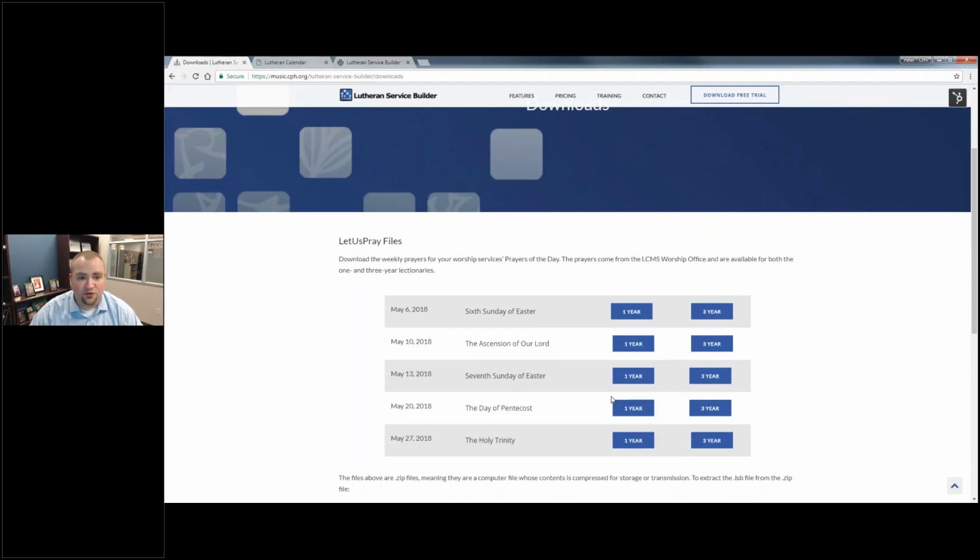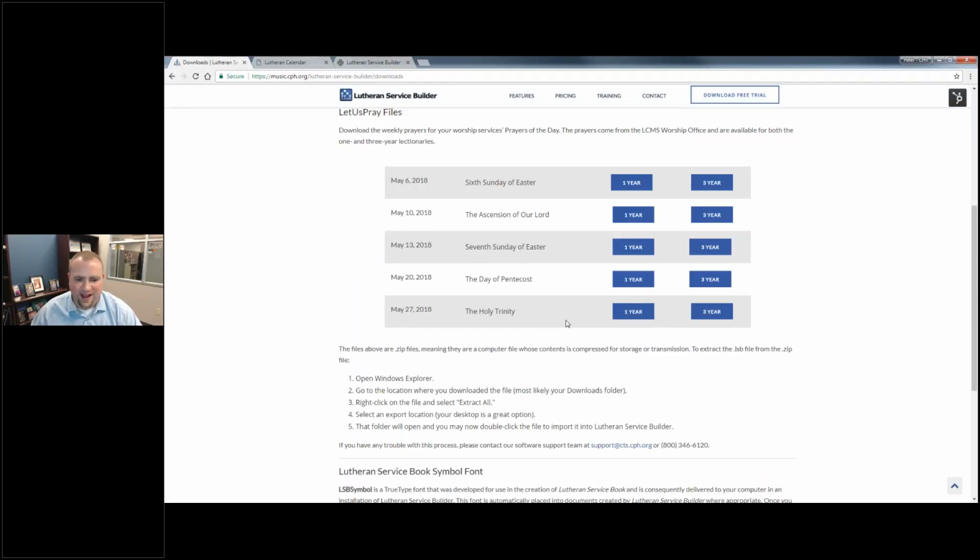Now, we don't have June yet. It looks like I jumped ahead. Those are supposed to be coming out this week. We wait until we get them from the Worship Office, and then we put them up here. So keep an eye out for that. I should have double checked that before I started. I forgot how far ahead I was going. We're about a month ahead.